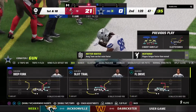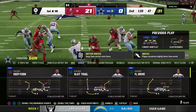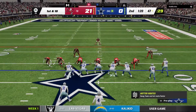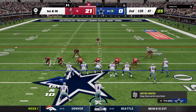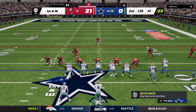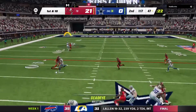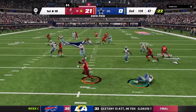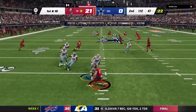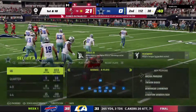A good-looking drive for the Cowboys so far. It's a first down. Now that's the kind of big play you'd like to see. This first half, it hasn't gone their way, and they could use a shot in the arm, something to perk them up a bit. And they get one here in the passing game. A first down throw for Prescott. And for the 4th time tonight, it's an interception. And the Bucs are going to take over at their own 30-yard line.